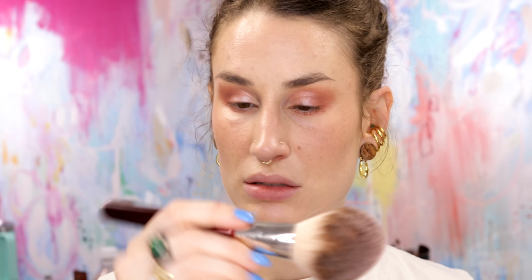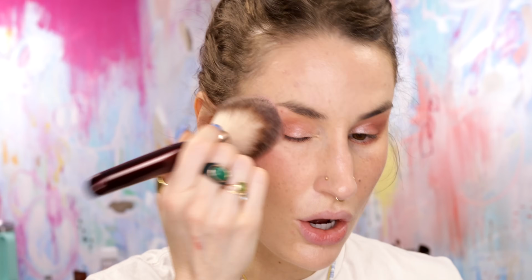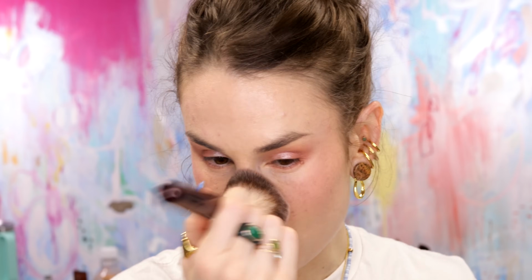Okay, I do feel like my face is untacky enough that we can use the blush here. I'm just gonna throw this on this giant BK102. There you go. Isn't that nice? Oh, I love her. She's so pretty and so different from what I usually do.